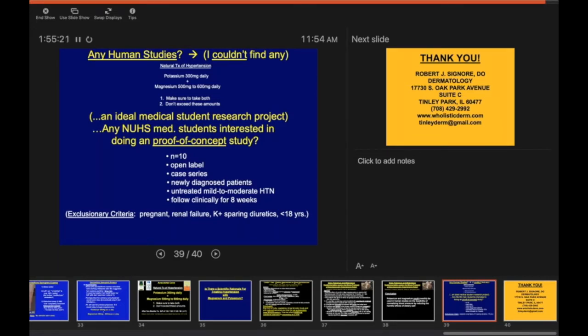All I can say is you've got an animal study that proves it works. You've got a plant-based study that shows at least that it works. And plus you have at least anecdotal reports on the internet and in print that say that if you use a low dose of both, and it has to be both. So would I do magnesium only? No, I wouldn't.